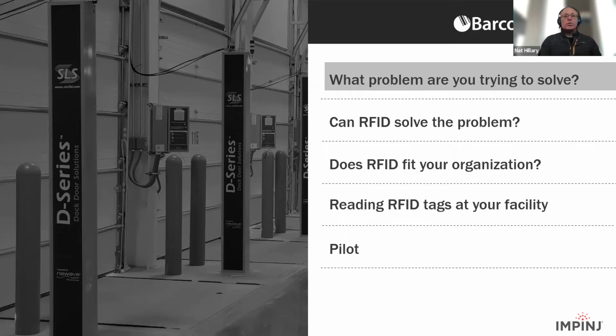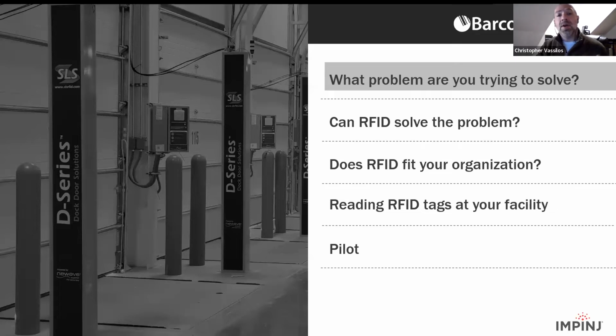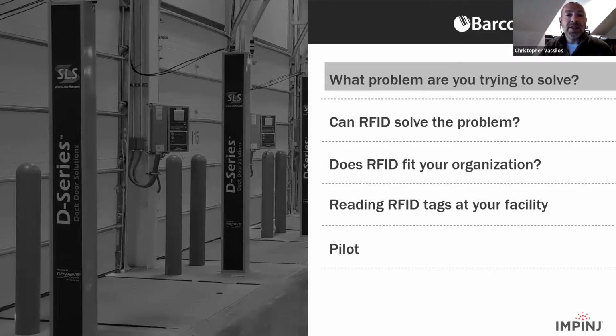So being able to enumerate the problem so that there's a clear value to the organization, and if nothing else, return on investment for the application of RFID to the problem. This is where creating a clear understanding of that starts as well. And as part of that discovery, making sure that it is a fit. And that kind of flows into the next part of our agenda: can RFID solve your problem?